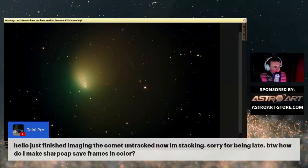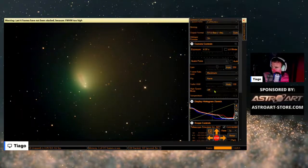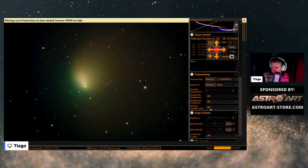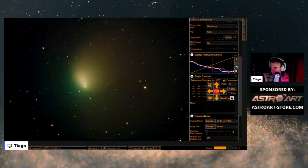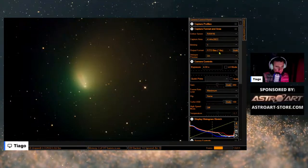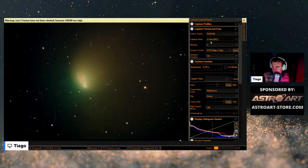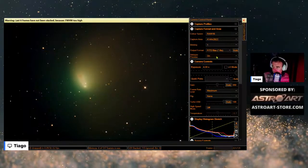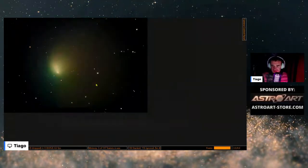By the way, how do I make SharpCap save frames in color? You have to... Let me see if I remember. Let me see where it is. It's the debayering. You have to search for debayering. Where is it? Here. In the capture format and area, you choose the color space. RAW 16 I have. The capture area. Binning. Output format FITS. And debayer preview on. You have to turn it on. Let's stack again.